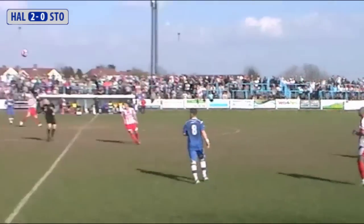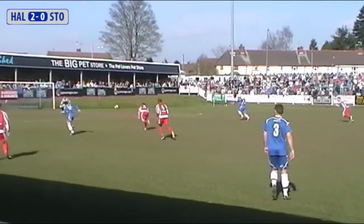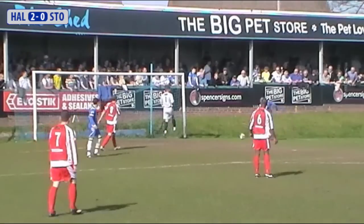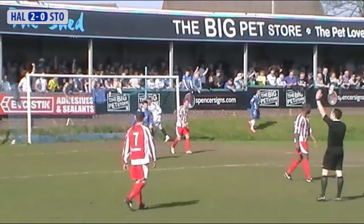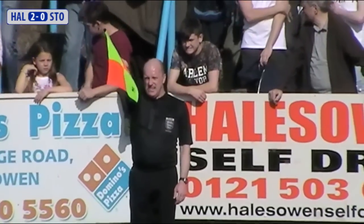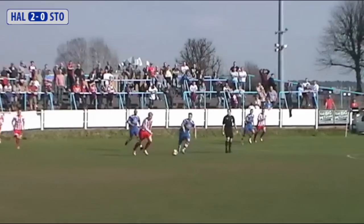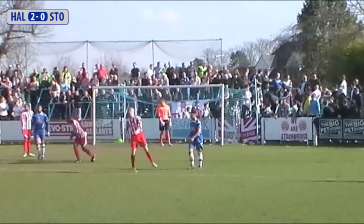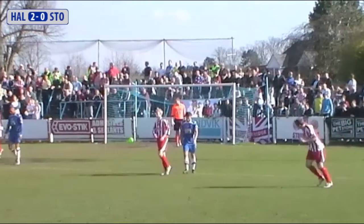Down towards Ford, who makes the clearance upfield. And it's bounced straight over. Ben Hazley here has been called offside. Here's Tilt looking to try and make his way through. And he takes the shot. That's over the bar, and Halesowen have a goal kick.